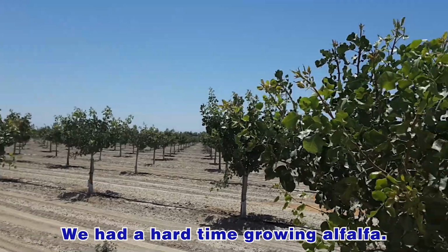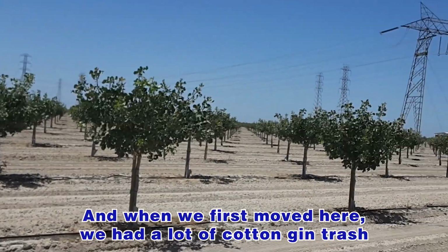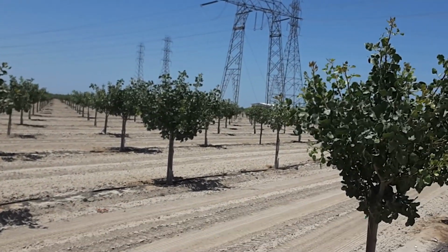Yeah, all different. We had a hard time growing alfalfa. That's all we ever grew out here was alfalfa. And when we first moved in, we had a lot of cotton gin crap that they grew out here.